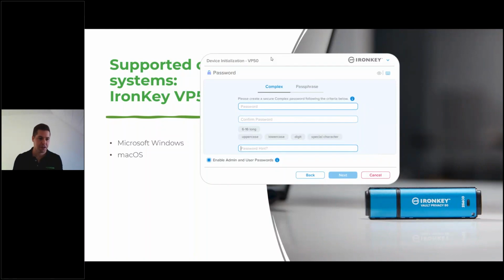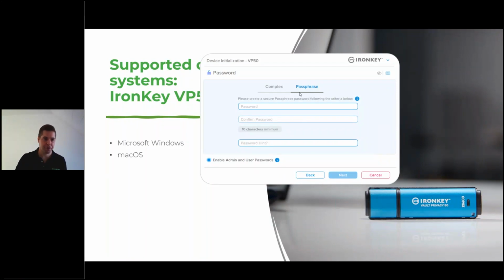if you want to use it in first use, to enter a complex password, which has password rules, or you can also use passphrases. Passphrases are sentences, as I told you, like, for example, Kingston is with you. It's easier to remember, but more complex than a password, and it can be much longer. The minimum is 10 characters. If you don't want to see the password, you can hide it. Here you can see it, so you can decide if you want to see it or not.